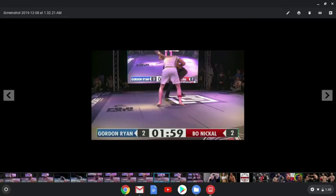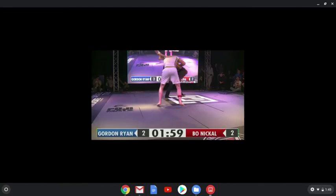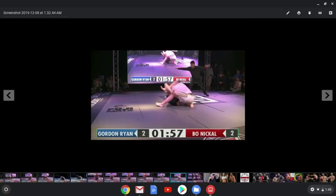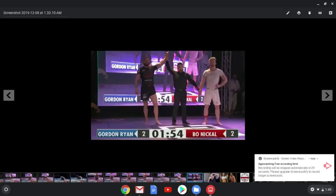Doesn't look like it was completely locked up, not at the ankle, but right above the ankle where that's cinched in underneath the knee. So there was a chance it looked like where Bo could possibly get out, but Gordon's very good at this position and was able to use that slam to lock it up tighter. And right here is able to get the submission. You can't see from this angle that they gave you on the broadcast, but there's a tap. The ref is announcing that the match is over and Gordon Ryan gets the victory.